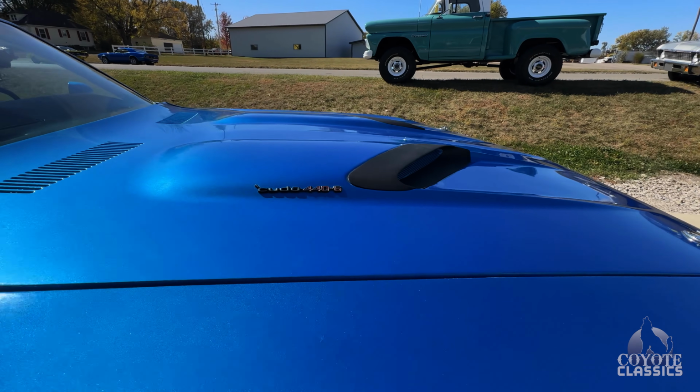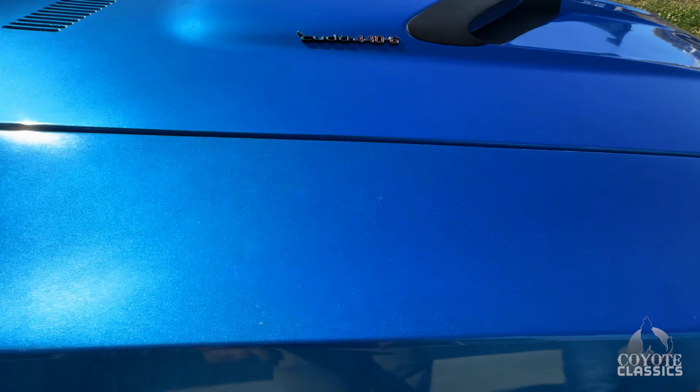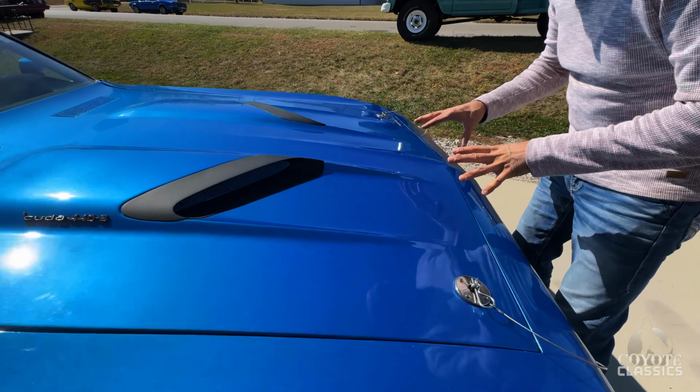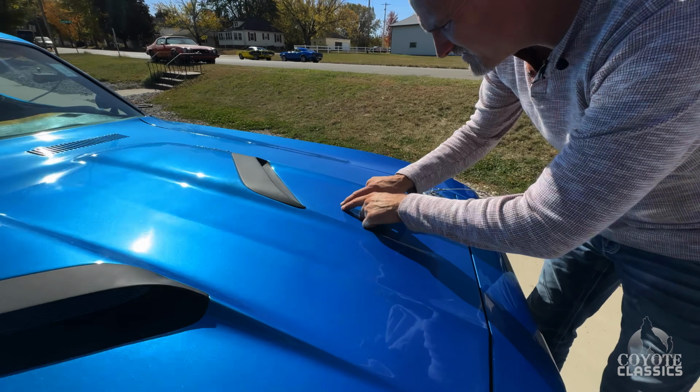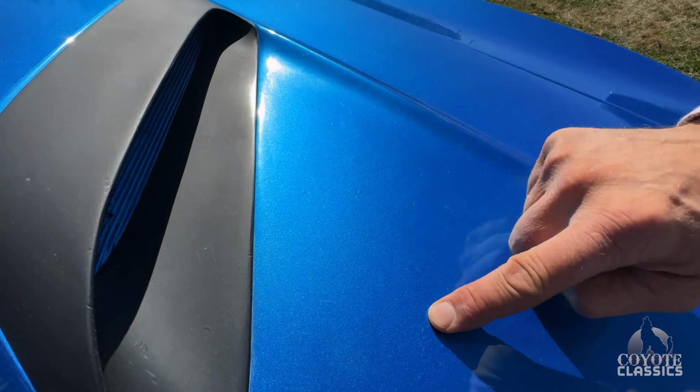He did go ahead and put disc brakes on the front as well. There's a tiny little... here's some other little stuff. I mean, like I said, we're not going to be able to point it all out right here. You see that tiny little crap in the paint? Yep, just some little tiny dimples. You know what I mean?